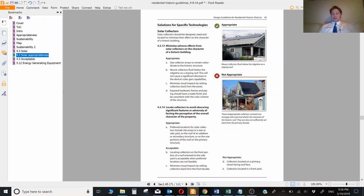Collectors located in a front yard. That one seems pretty obvious. They can't be in a front yard. I haven't seen any in the front yard, but street-facing, I have seen. I've seen that quite a bit on a primary roof as well.